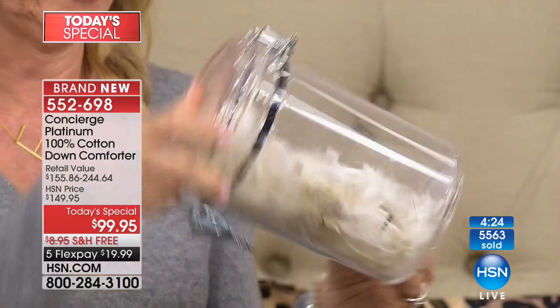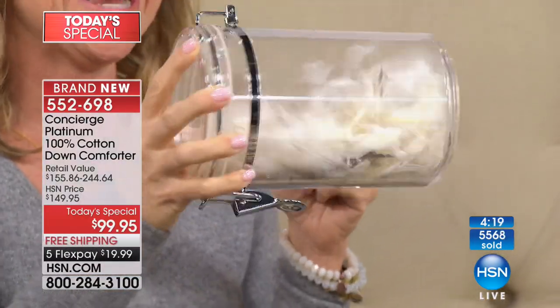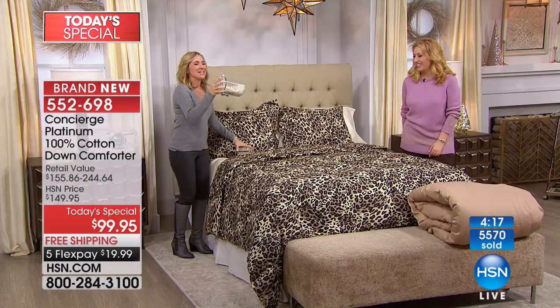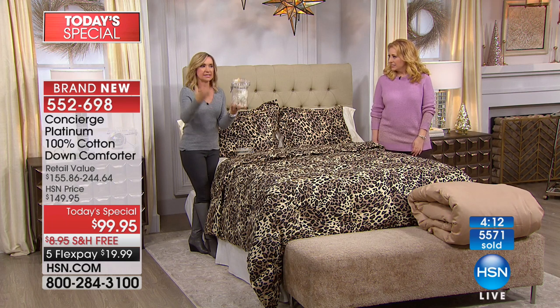Do you see how it's everything in there? You can see some down clusters, but there's feathers. Do you see all that dust? Look at all the dust in there. Don't open that. I'm not opening that, I'll start sneezing. This has to be sorted and then washed and then dried and then sanitized to be able to call it hypoallergenic.